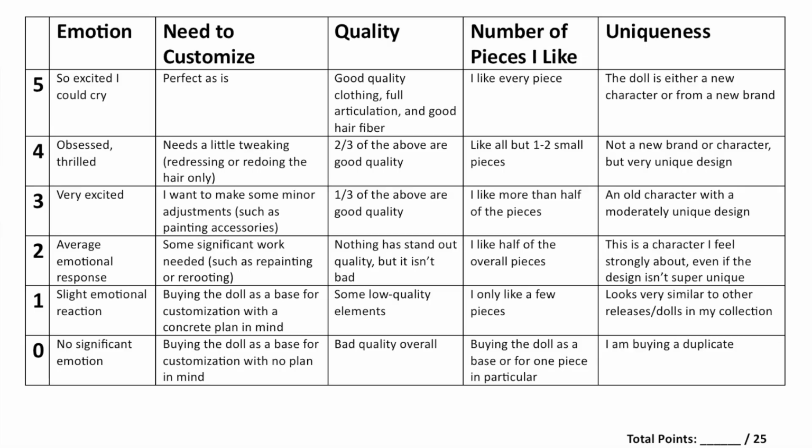A score of 4 in the quality category would be 2 out of those 3 things are good quality. A score of 3 would be 1 out of those 3 things being good quality. Then a score of 2 would be that nothing has standout quality, but it isn't outright bad.